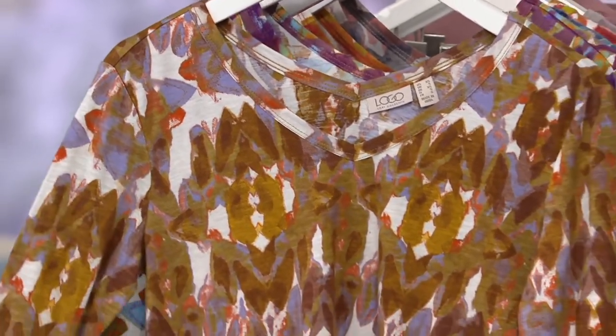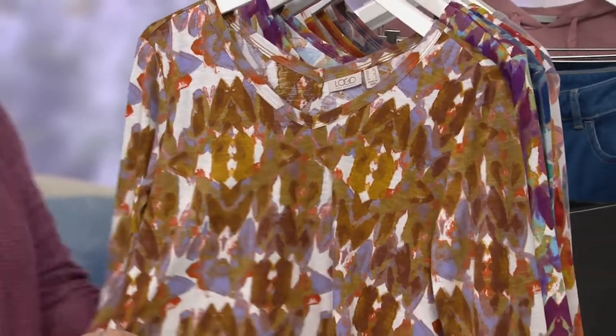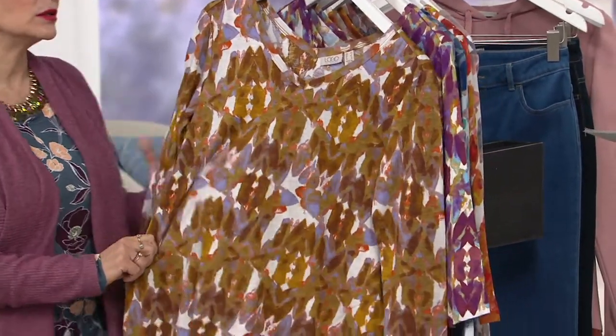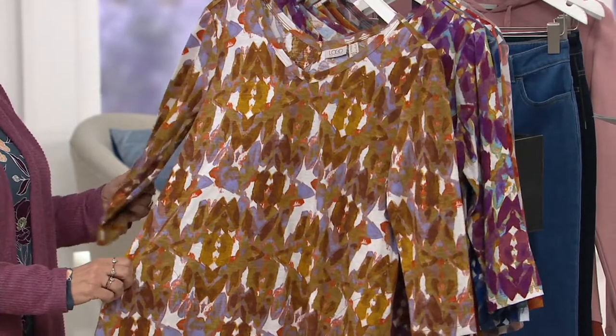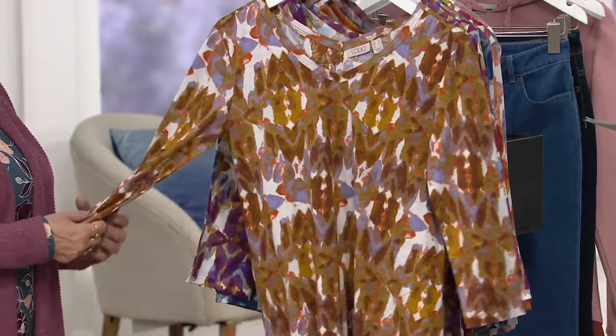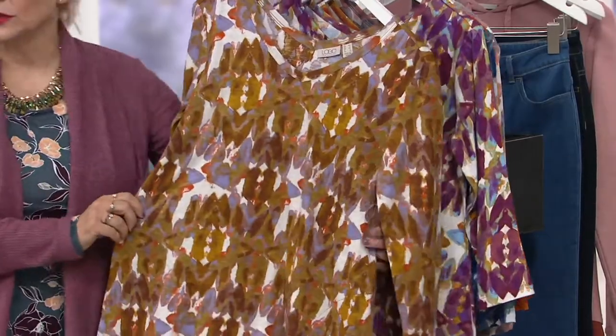So this is your cotton slub printed top. It's got a really nice V-neck. I love these color combinations. I do too. This one's 30% off the regular price, so that means 6 easy payments of $6.99 with your credit card. This is brown sugar. Look at this, you guys.